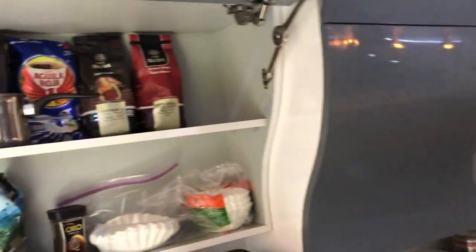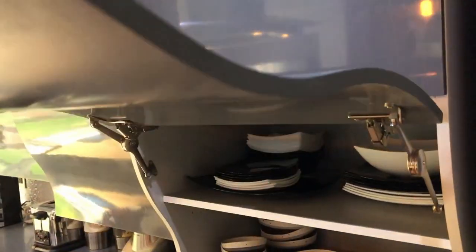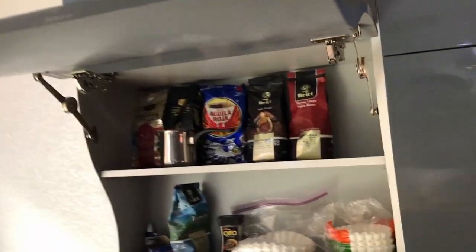These are actually designed to open like this. And you have also open like this. And here it's bigger, the cabinet. So as long as you move towards this side, they become bigger. So this is a very interesting design. And we like it. We like it a lot.